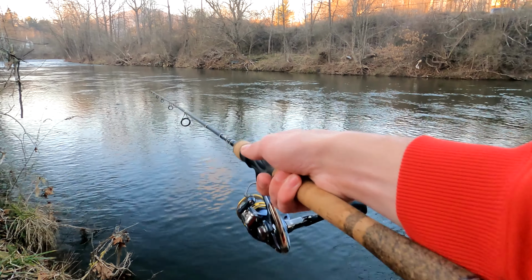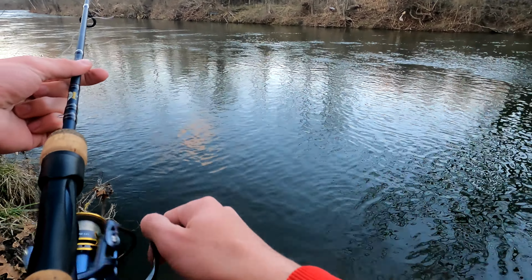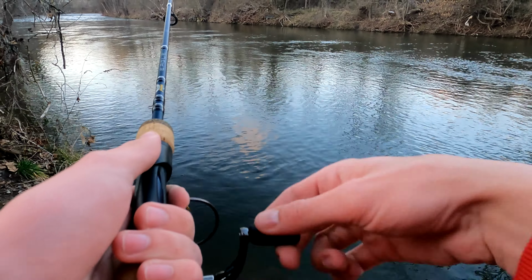Sounds about right. That was a pretty nice river largie there, especially for how cold it is. My toes are numb. My big toes are probably purple. Probably are.